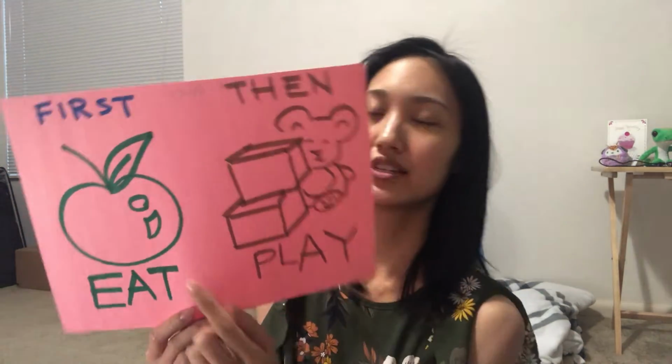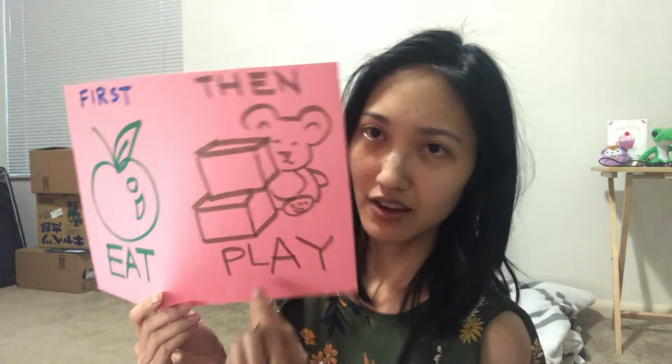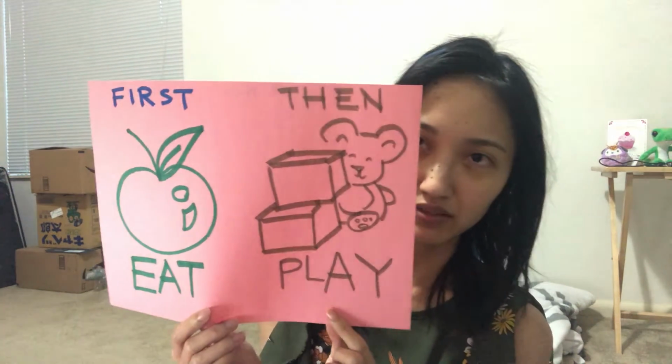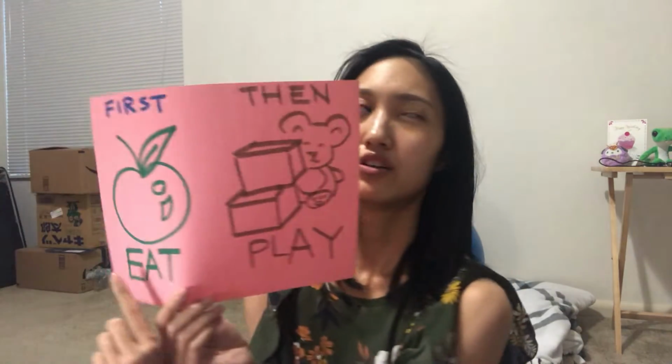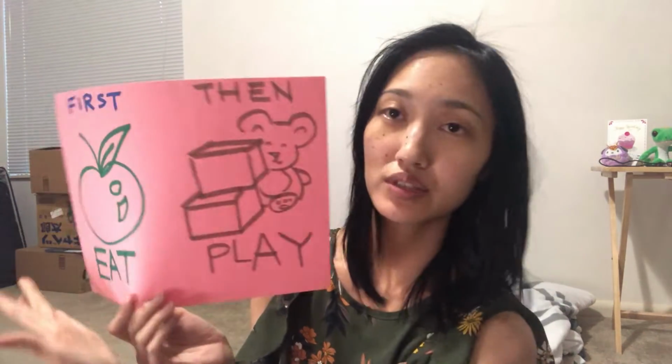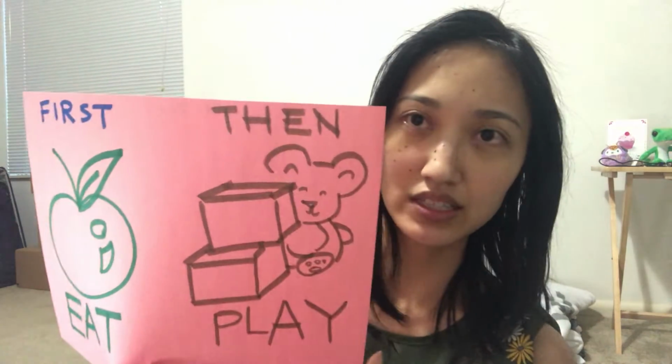Next, we have first, then board. So this can be something like if the child, I feel like this is common. This is common for me when I was a kid. Eating, but I don't want to eat. You want to play. So you have to remind the child, here's a visual reminder that first you must eat before you can do this. First do this, then you can play. First, brush your teeth, then you can watch TV. First, do your homework, and then you can play your video games. So this is almost like a reinforcer for them to do that one activity that you want them to do, or do the activity they need to do, and then they can do the other things that they want to.